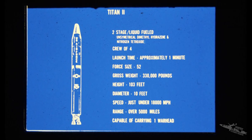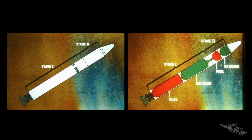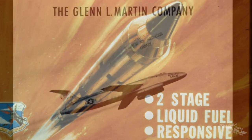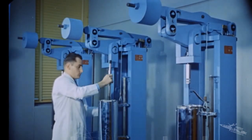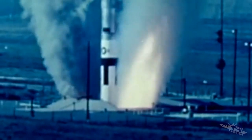Titan II, the LGM-25C, a two-stage, liquid-fueled ICBM, was being developed by the best the United States Air Force could find, the Glenn L. Martin Company. Development of the Titan II was begun in late 1958, and by early 1963, successful silo launches proved the efficacy of the program.